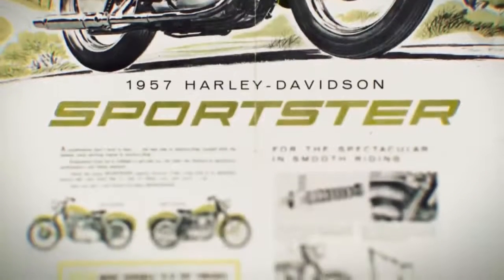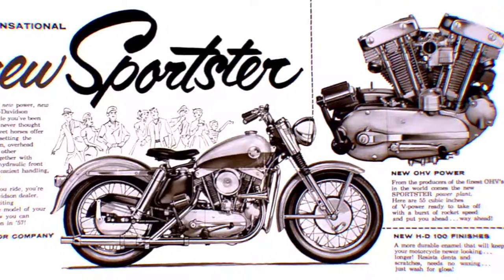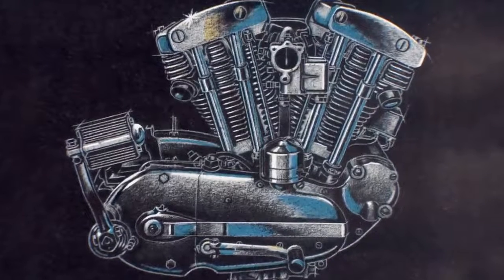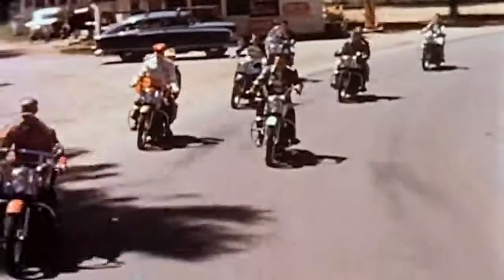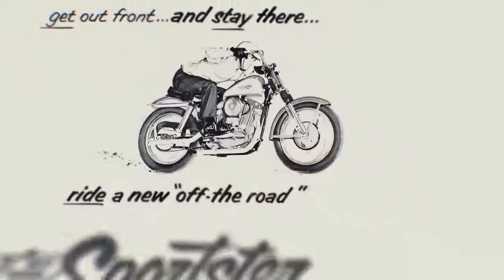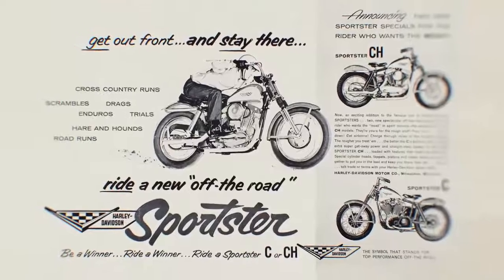For 1957, it starts with one model for that year. And the biggest change is overhead valves. And so it's going to provide a lot more power, which is what riders were asking for, it's what dealers were asking for. The name Sportster is really synonymous with the general use of that bike. It was a small, nimble, powerful bike. There was a strong demand for it in the market. We were looking at low-priced, high-performing, lightweight motorcycles.